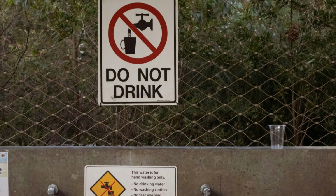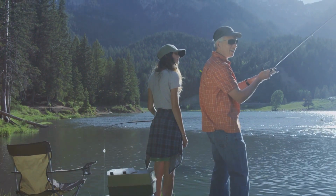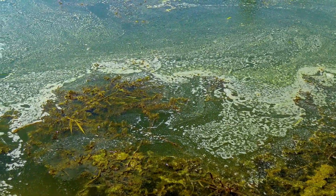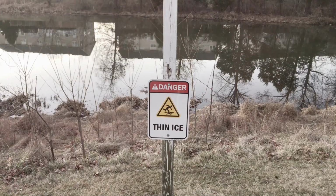Heeding the warnings. Understanding and responding to official advisories. When local authorities issue advisories about cyanobacteria blooms, understand their significance and take action to protect yourself and your family. Advisories indicate cyanobacteria presence and potential health risks. Warnings indicate a significant threat to public health. Avoid contact with affected water bodies and follow local instructions.